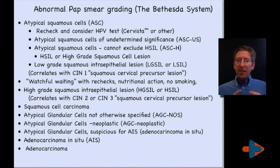The CIN, as I said, CIN1 correlates with squamous cervical precursor lesions. Watchful waiting is generally done, nutritional plans, not smoking. Higher grade lesions are followed more aggressively. These correlate with CIN2 and CIN3, squamous cervical precursor lesions. Squamous cell cancer is the cancer that we will address aggressively if it is seen.